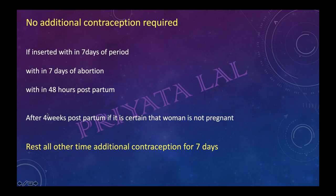Okay, and after 4 weeks of postpartum, if it is certain that she is not pregnant, then also no additional contraception is required. But at all other times, additional contraception for 7 days will be required. So this part is easy to remember: first 7 days of period and first 7 days of abortion, if you are putting LNG IUS, no additional contraception is required. All other days, additional contraception for 7 days is required.